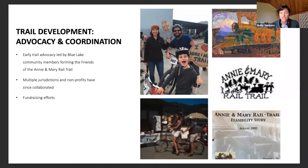And really they have continued this dedication tirelessly for 2 decades as multiple jurisdictions and nonprofits have since collaborated to advance the Annie and Mary Trail. RCA completed the Annie and Mary Trail feasibility study with funding from the State Coastal Conservancy. And later, Humboldt County and the Humboldt County Association of Governments initiated right-of-way analyses along the rail corridor and researched potential rail banking.